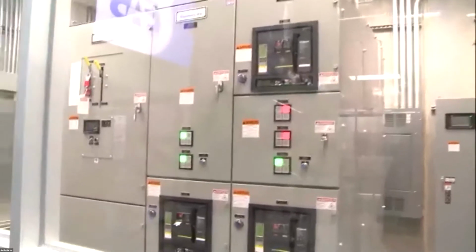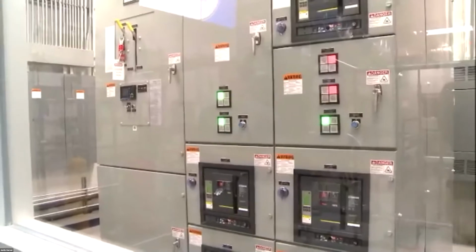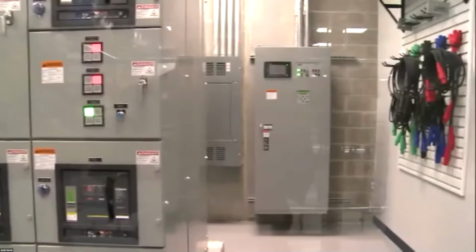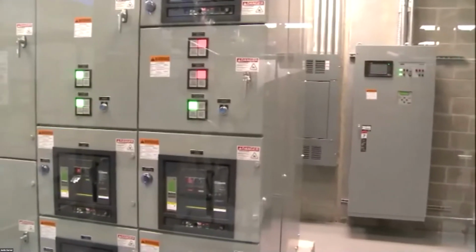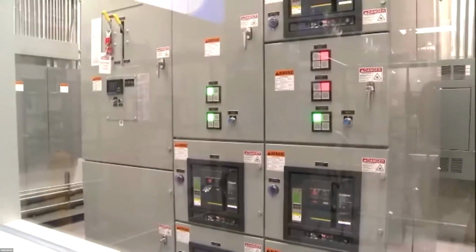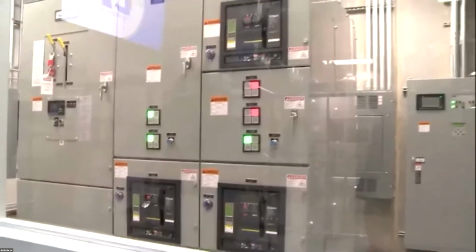You can see on the left-hand side here, we have a bypass transition. These are actually closed transition ATSs, and then we have a regular commercial ATS over on the right. And so you can actually host a class, have the attendees of the class out here, demonstrate the full functionality of these systems, but have everyone in a safe environment and really in a more quiet environment where we can have that interaction between the instructor and the attendees. So we're really excited about this facility. We're really excited about getting some of these other classes up and going, especially on the electrical side.